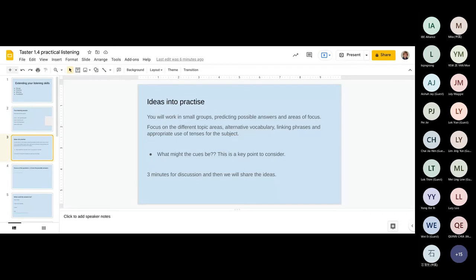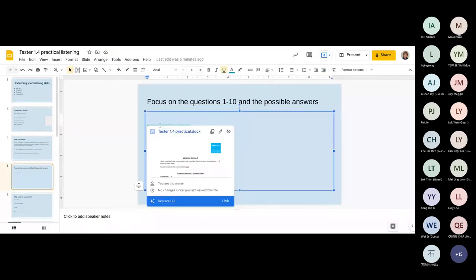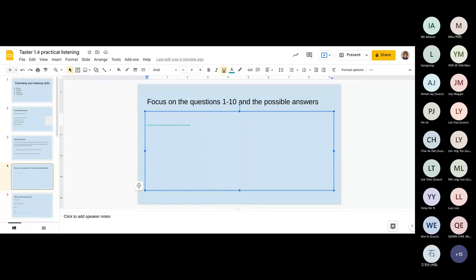And we are going to use the chat box today. So I want us to have a look at the information that we might be hearing and thinking about different possible answers and how we might approach the answers. So if we have a look here, I can show you the Taster 1.4 practical. If I don't hear from you, then I'm assuming you can see the Google Doc listening section one. If I do hear you unmute and speak, then I will realize that you can't see it. But hopefully you should be able to see that. It's telling me it's sharing.